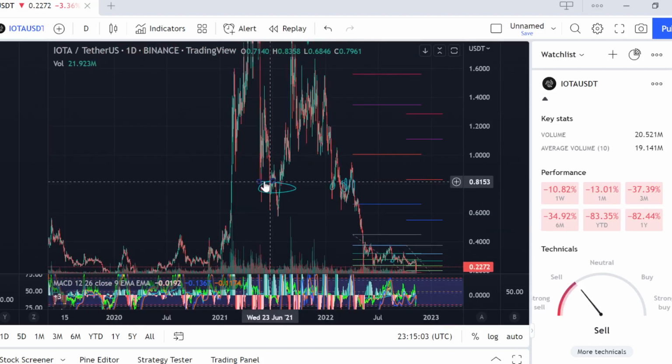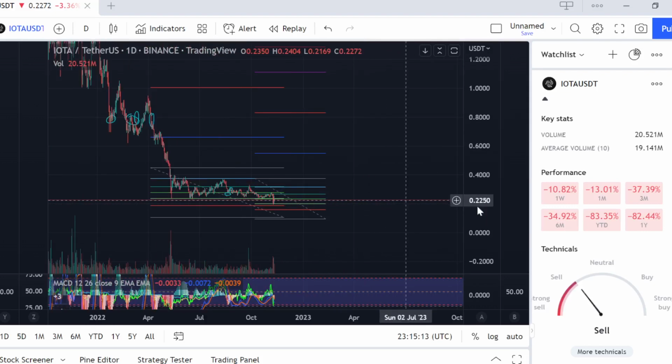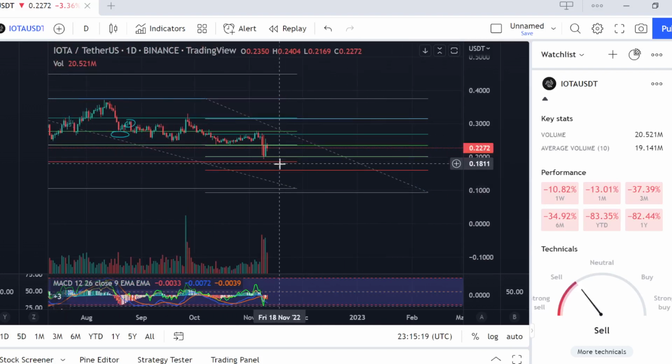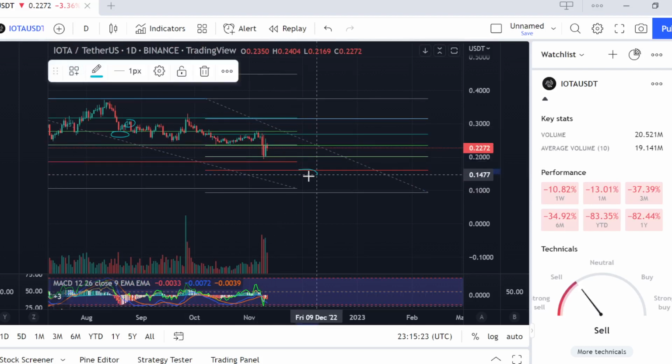So for me, with IOTA, I've been purchasing at all sorts of various prices, even when it went over $1, guys, because for me, this project is huge. Anything under $5 for the long term in IOTA, in my opinion, is an absolute steal. But of course, right now, I'm taking huge advantage of these lower areas, dollar cost averaging with the ambition to potentially grab some at these lower regions, just above 15 cents and just above 10 cents as well. So I'm keeping an eye on them.